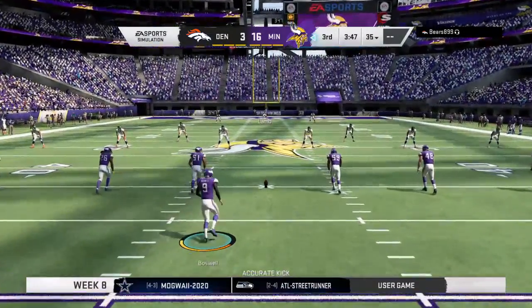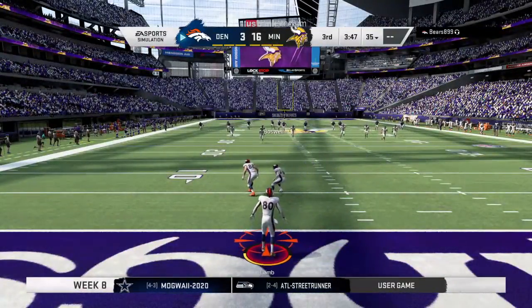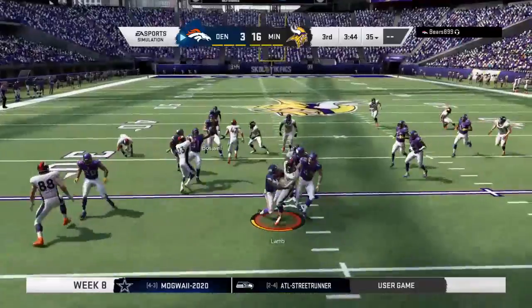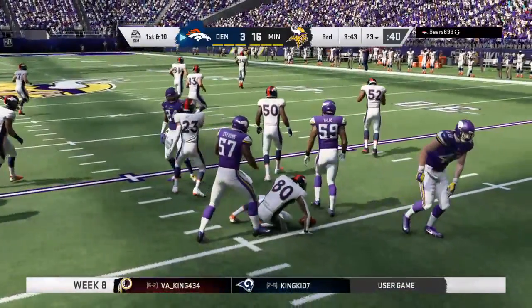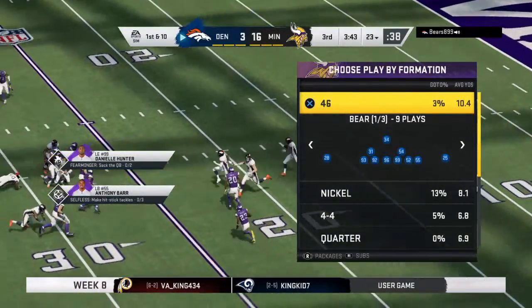Set to kick off. After the successful field goal try, here's Boswell to send it away. Fielded about a yard deep. And he'll get across the 20 before he's brought down at about the 23-yard line. At their own 23-yard line.